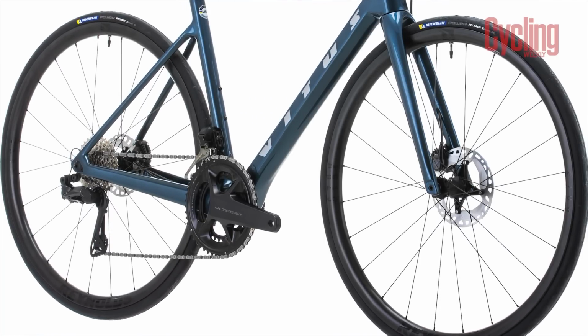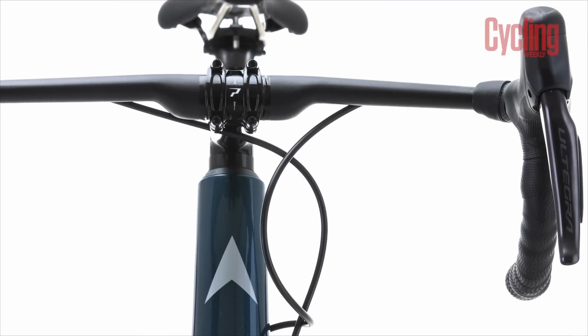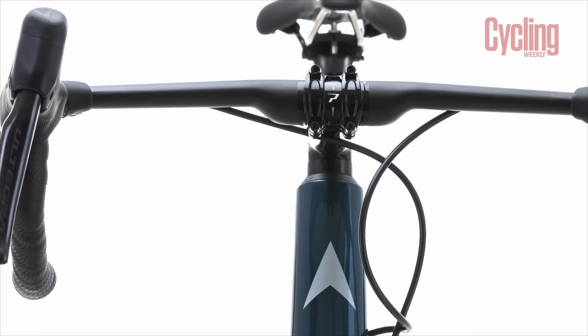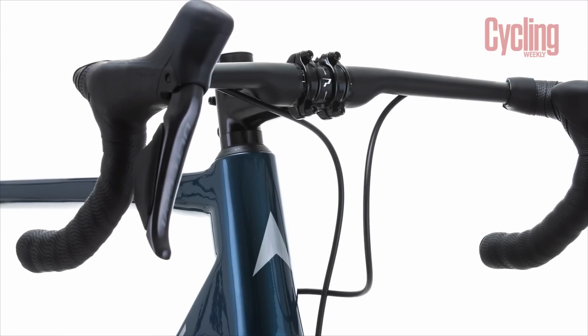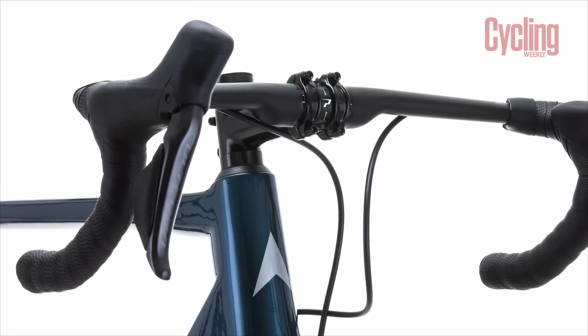However, there's more to enjoy beyond the frame and groupset. The seat post and handlebars are carbon to save extra weight and increase compliance. A conventional alloy stem has been used, so it would have been nice to see this in carbon for further weight savings, but this isn't hard to upgrade later down the line. The use of a conventional stem is also a positive, as you don't have to contend with any internal routing, so adjustments down the line will always be easy.